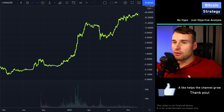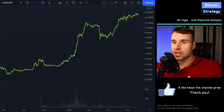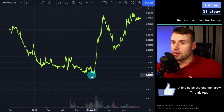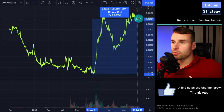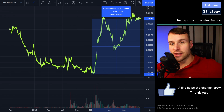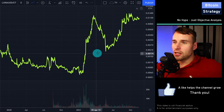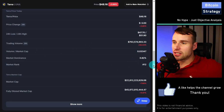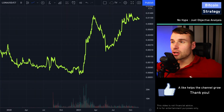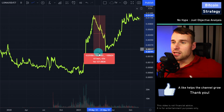If you compare this, however, to Ethereum, we do see some kind of a difference, right? So this is the US dollar chart. This is the Ethereum chart. And here the rally from bottom to top is not a 400x. It's around 170x, a bit less than that. Still very, very impressive. Now the swings in this cryptocurrency are definitely impressive, especially considering that Terra LUNA is at market rank number 12. So we've got a fairly large cryptocurrency that still within 2 months can lose 85% of its value.